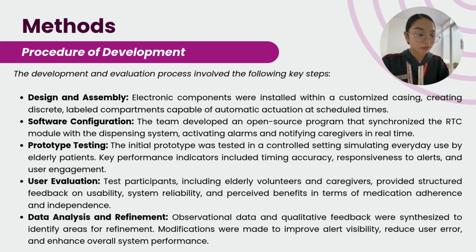Then second, we have here software configuration. This is where the team developed an open source program that synchronized the RTC module within the dispensing system, activating alarms and notifying caregivers in real time.